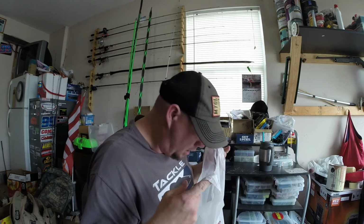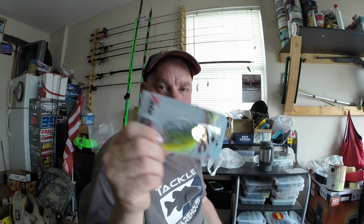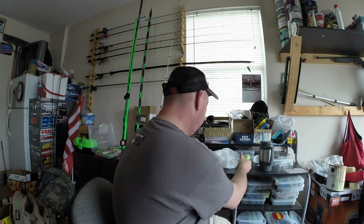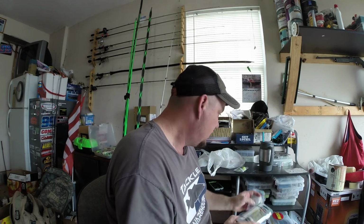And then I had to go by Academy Sports and pick up a couple chatter baits. I got the Z-Man Project Z series. I got two of them. I got this color here, Chartreuse Sexy Shad. And then this is just a pearl white, pearl ghost, they call it. And then this one is blueback herring, they call it.